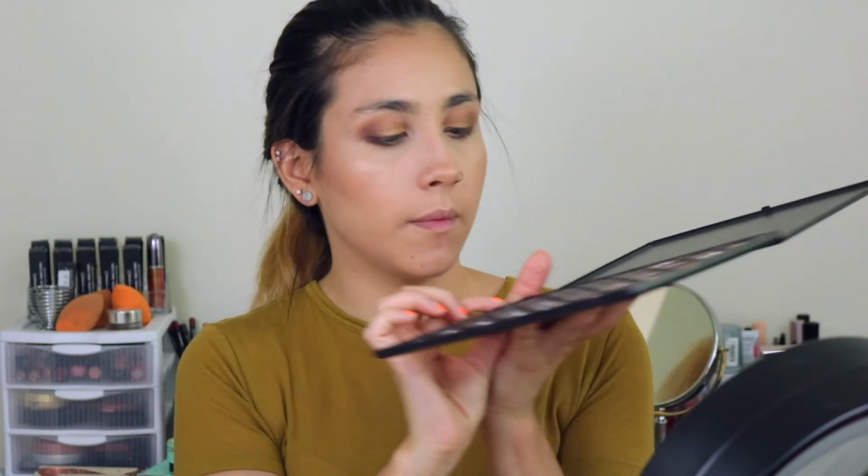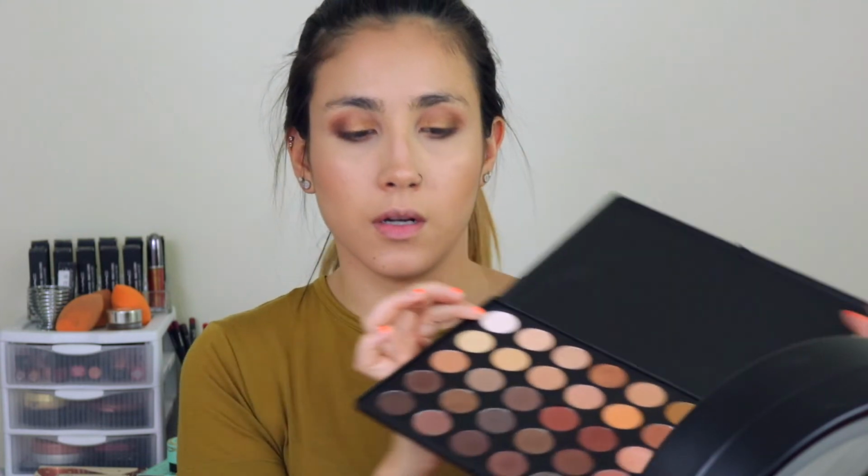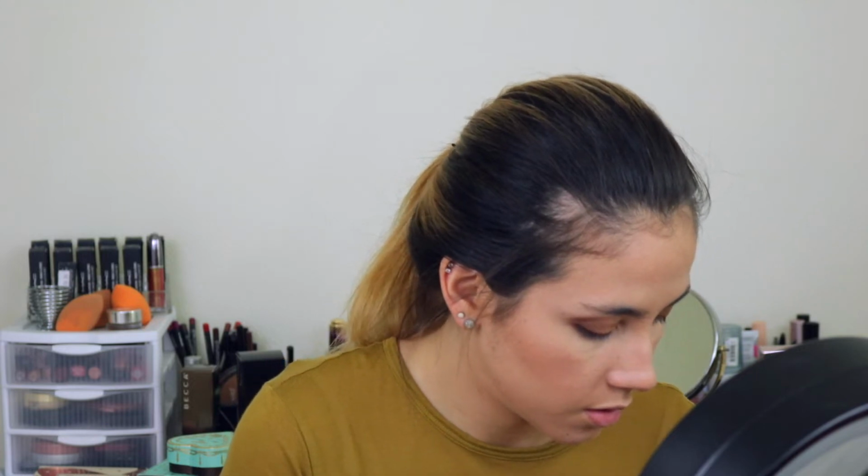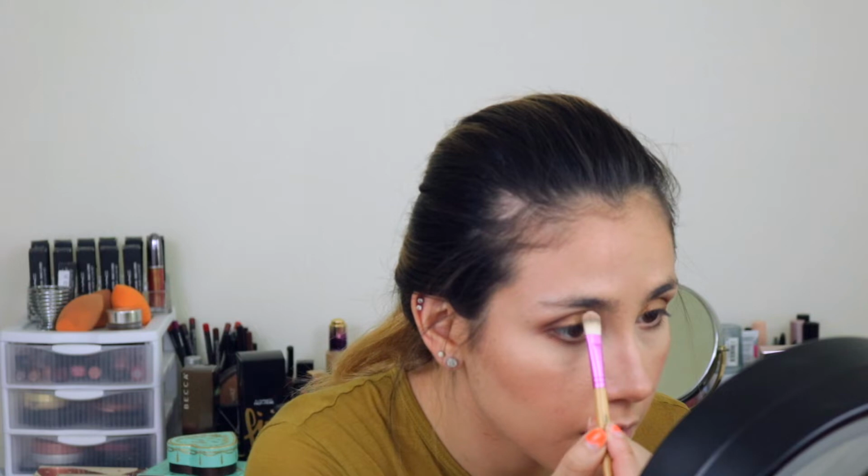I'm gonna highlight my brow bone with the first shade over here. On second thought, I'm just gonna do that with this shade from the 35F palette. The other one was a matte white, and this one seems too shimmery though. I'm gonna highlight my inner corner with Opal.